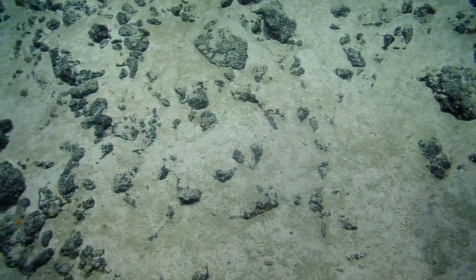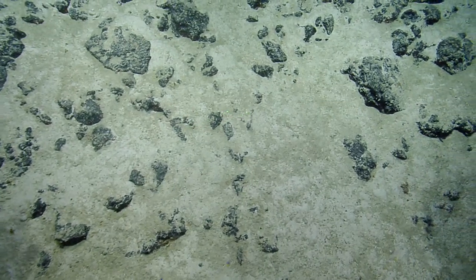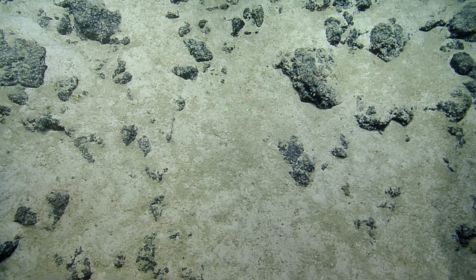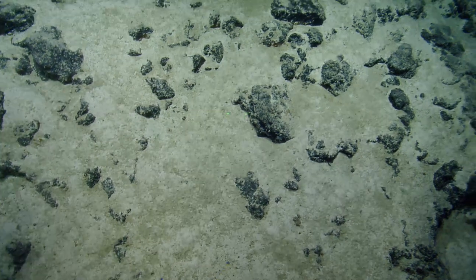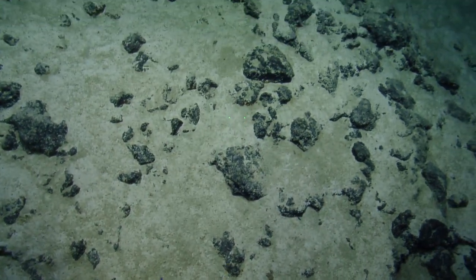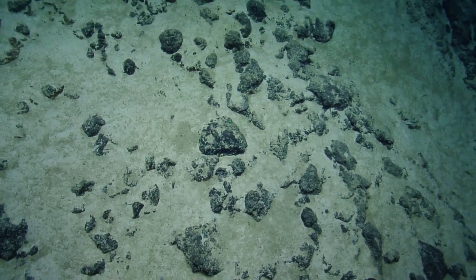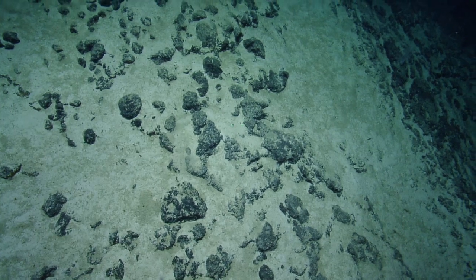Another little baby sea cucumber. Want to keep it going, Dan? Yes, please. Bridge, nav, can we have another 30 meters at 055, please? Thank you.